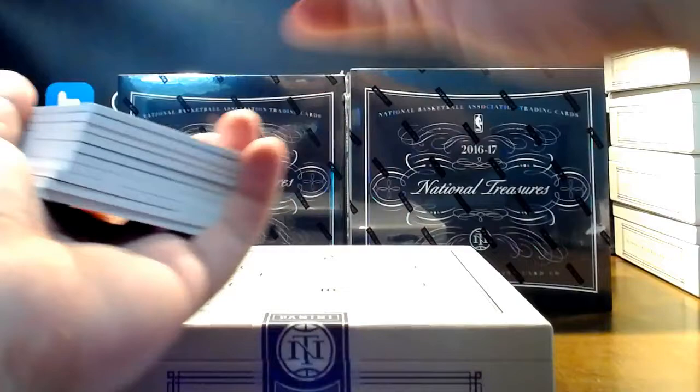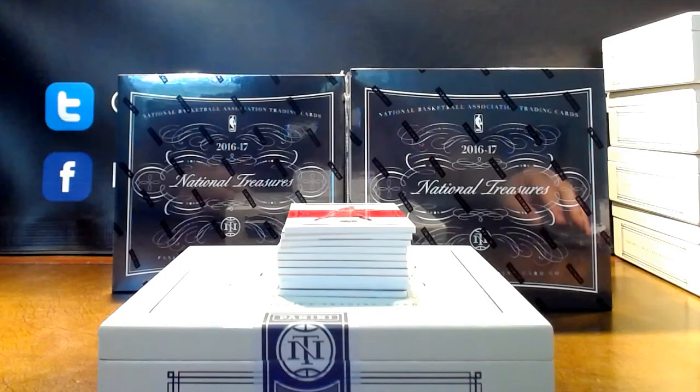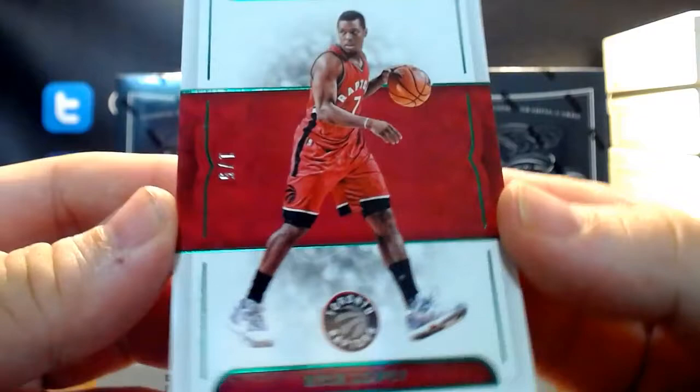I love the low-numbered stuff right on top here. All right, here we go. Let me shut off the focus. First card, Kyle Lowry, numbered 1/5. Green parallel version, Kyle Lowry /5 for the Raptors.